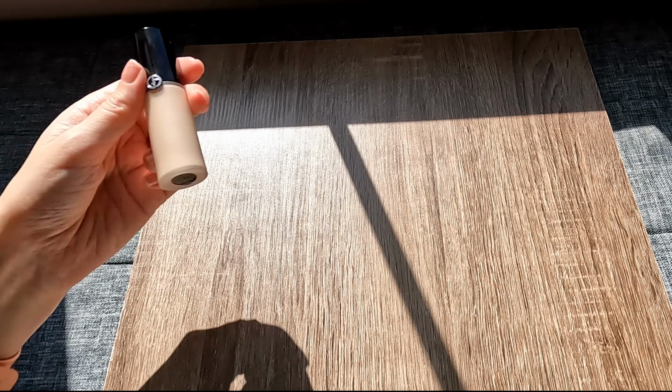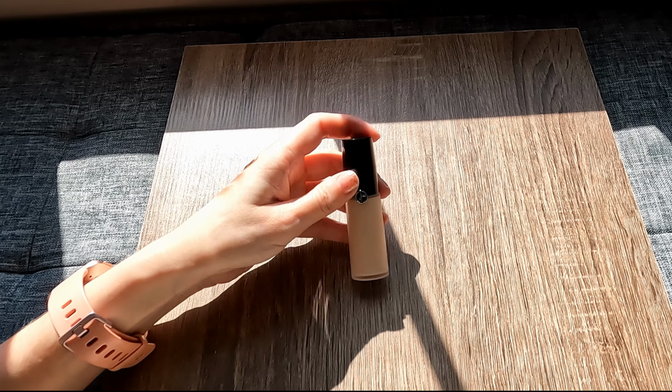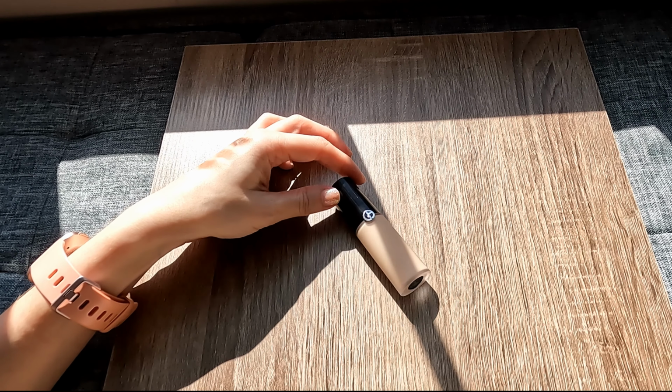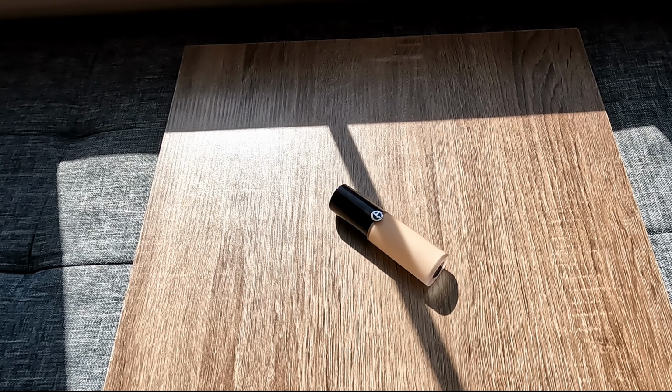The next item is another one of those products that was sent to me for review purposes, but I'm under no obligation of talking about them on YouTube. This is from Armani Beauty, and this is their Luminous Silk Concealer. I have it in the shade 2, and oh my gosh, this packaging is beautiful, but I didn't really expect to love this as much as I do.